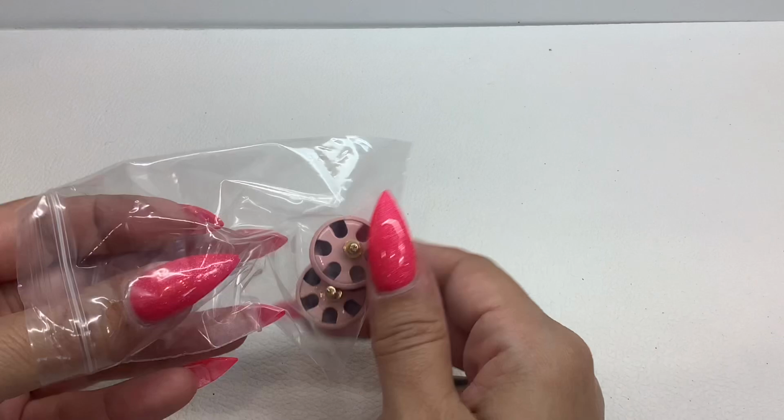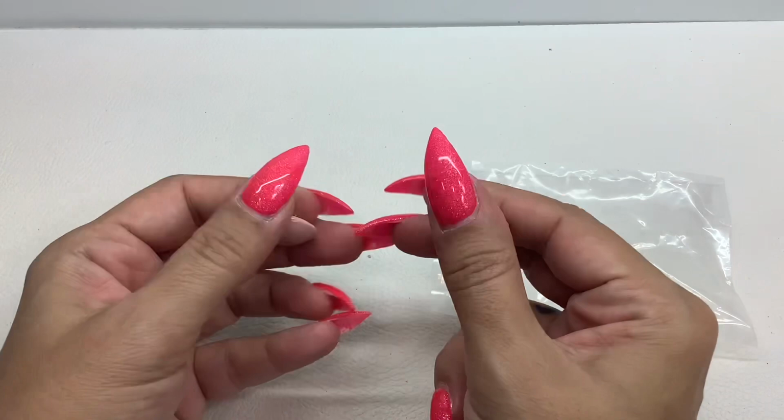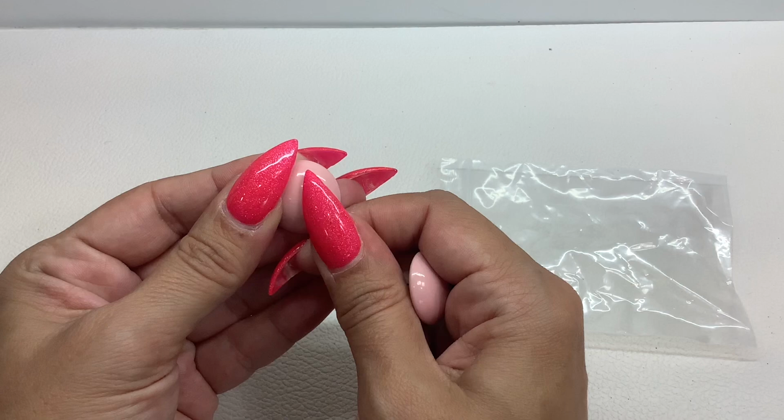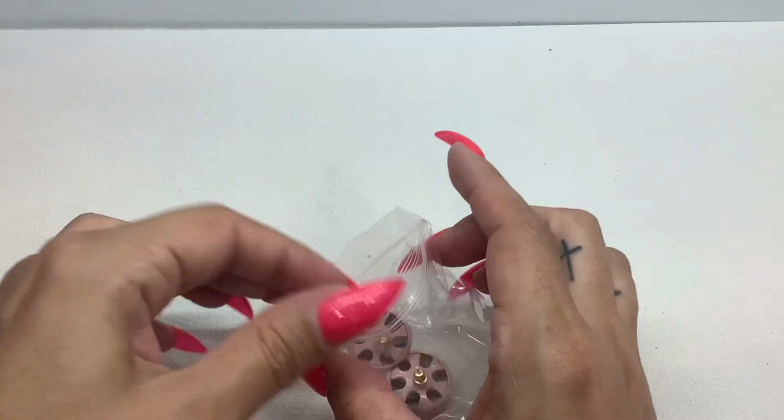A couple more left, and then we'll go into the church jewelry, and then we will open up the Savers jewelry jar. So these are little metal pink button earrings. They are for pierced ears. It looks like it may have a little boo-boo right there. We'll do $3 on those.